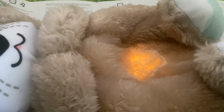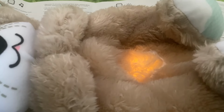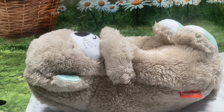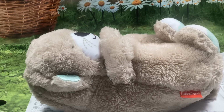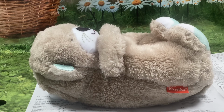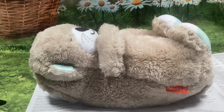Oh, it's pulsing itself. It's going up and down, isn't it? The light level. So the soothing light will stay on for 15 minutes and then go off. Okay. And the music will stay on for 30 minutes and then go off. And the breathing mechanism will stay on for 10 minutes and then go off. Okay.